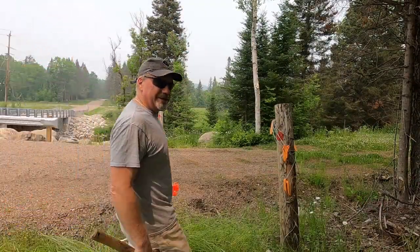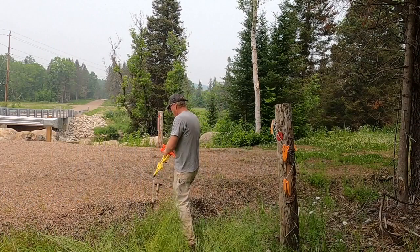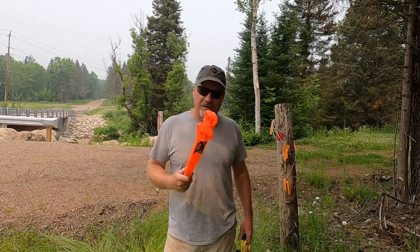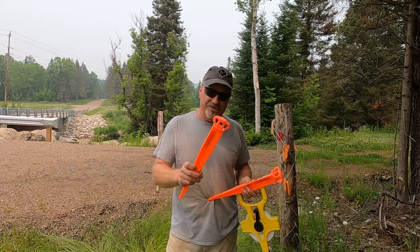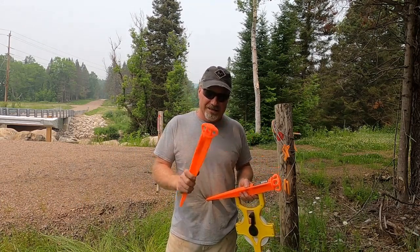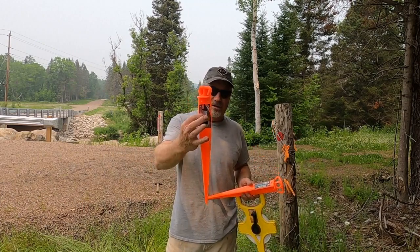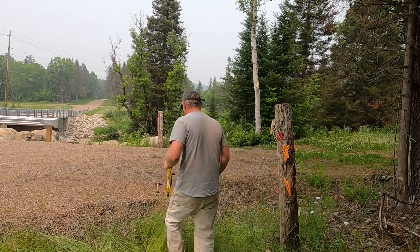All right, so we'll measure the span of those posts. Oh, and these stakes here from the dollar store, they're like the cat's ass and they last for years. If you want an extreme tent stake, a little survey stake, a layout stake, these stakes from the dollar store, they're perfect.